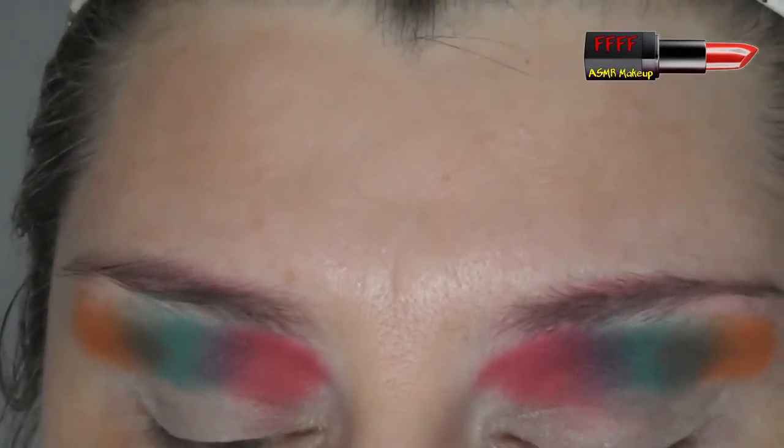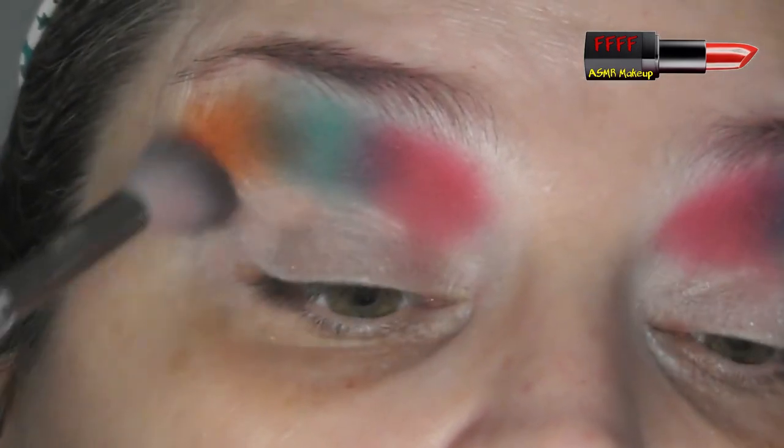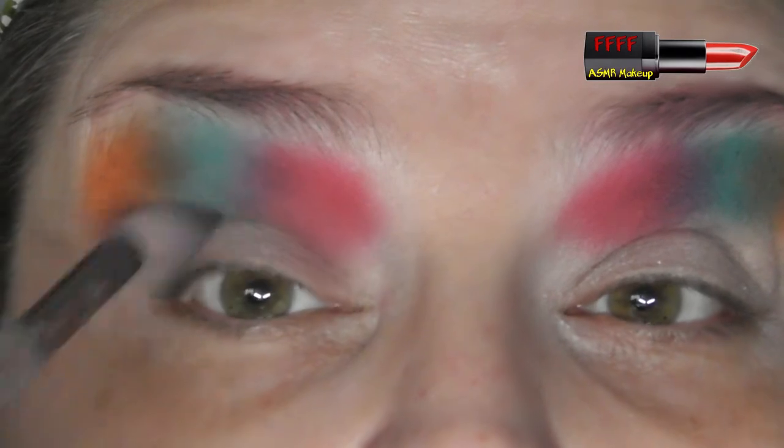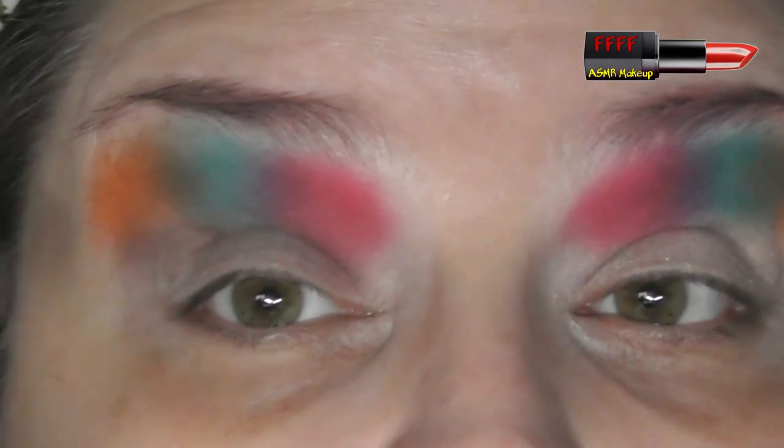Hard to believe that was clean when I started, isn't it? Right, I'm going into Zero Gravity, which is the stone colour. It's a really nice warm grey, actually. I'm just going to pop this just underneath those colours. I'll do a little bit of a windscreen wiper there, just to make sure I've got it into the crease.